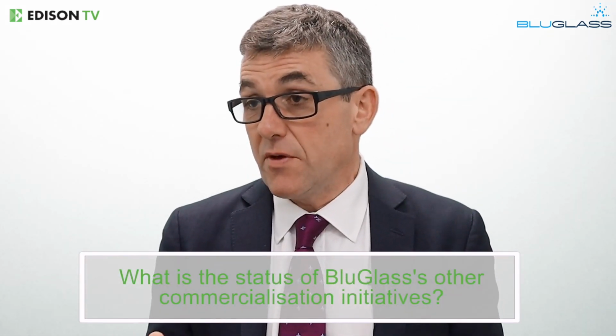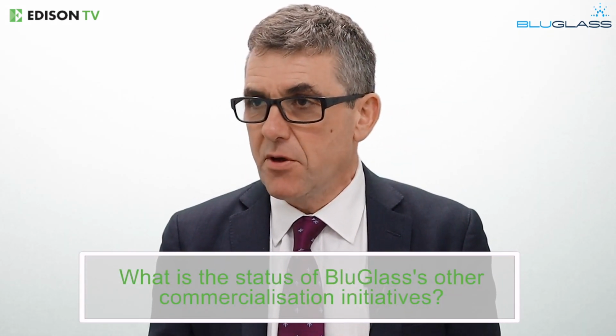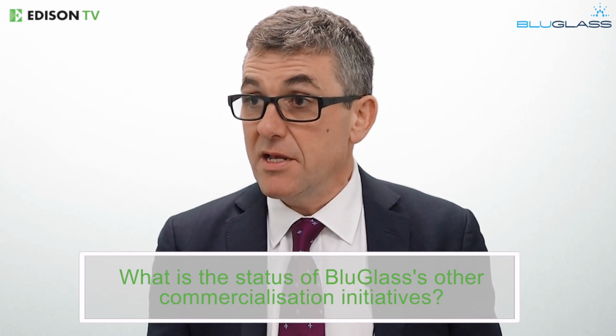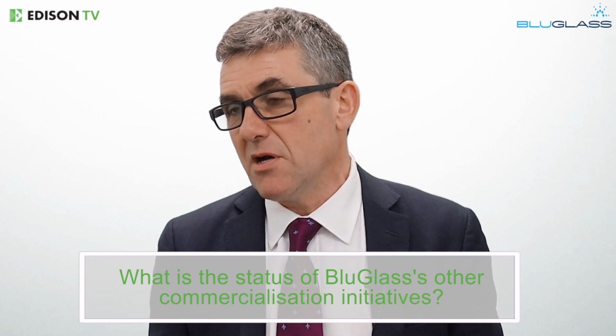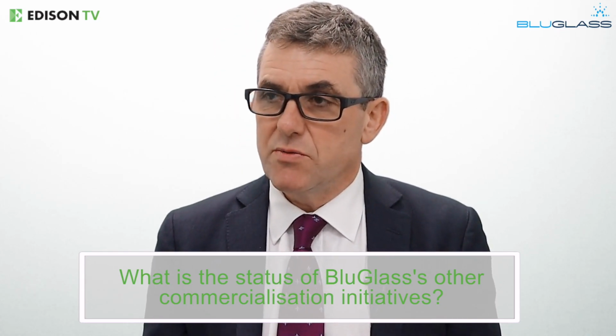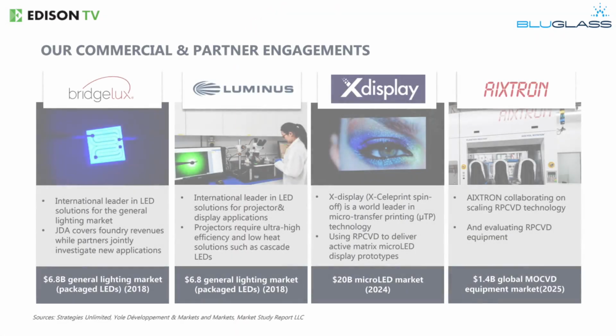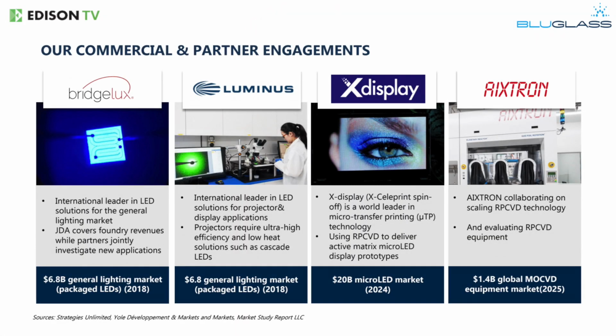BluGlass is also working on a whole range of other initiatives. We're a relatively small team, so we focus really on half a dozen or so. The most important ones for us really are the LEDs, the micro LEDs, power electronics, for example. And in those applications, we work with a number of collaboration partners where they work closely with us on the research, they pay for the research, we develop product, we retain the IP. But the strategy there is one of licensing the technology.